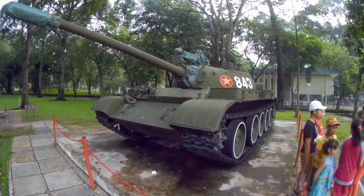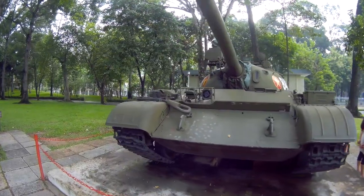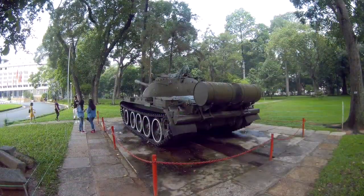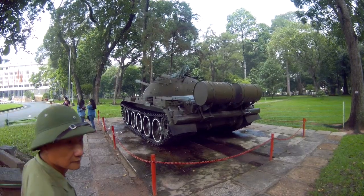These tanks are identical to the armoured vehicles from Tank Corps 203 2nd Army that made the famous breakthrough into the palace grounds through the Great Palace Gate on 30th of April 1975. So most times they use replicas in the museums, which is understandable. That have been sourced from other sources and not exactly the ones that were used in certain battles or whatever.